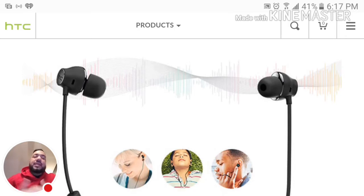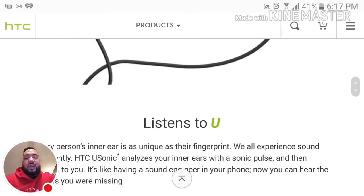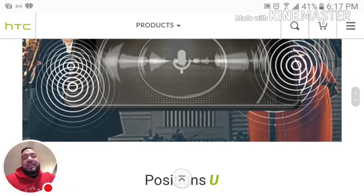Now, part of the reason why they said they got rid of the 3.5mm headphone jack wasn't out of necessity because they were trying to slim down the phone, but because of these U-Sonic headphones, I believe they're calling them. These headphones apparently shoot acoustical vibrations into your ear, and it's supposed to perfect the sound to your specific ear. I don't know what they do with the U-Sonic technology, but it's supposed to adjust the sound according to your specific ear. So cool feature. Is it necessary to get rid of the 3.5mm headphone jack because of that?